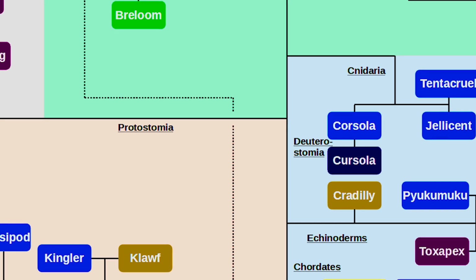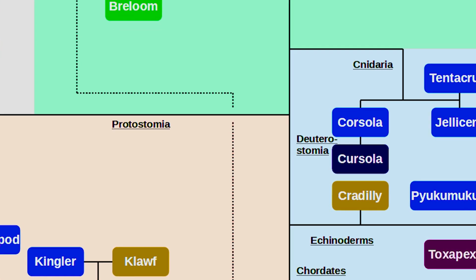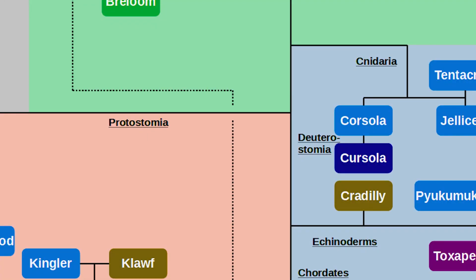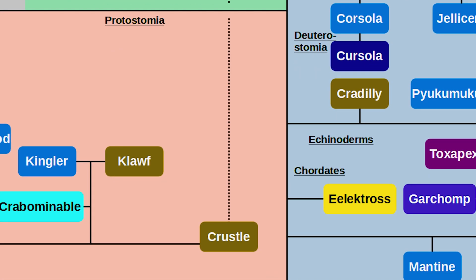Hi, this is me from the future. I think this is meant to be pronounced Deuterostomia, not Duertostomia, which is mainly made up of two main branches, echinoderms and chordates. In our world, echinoderms typically inhabit the ocean floor and are very unique creatures.